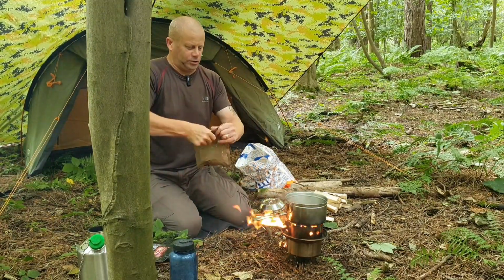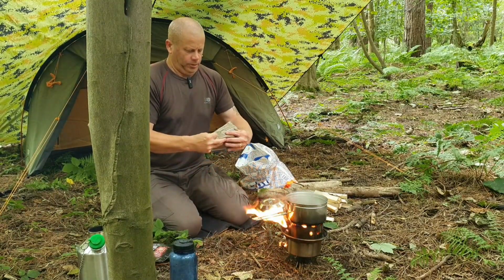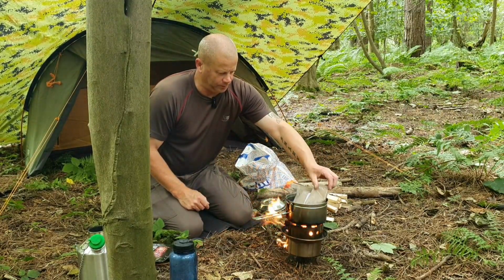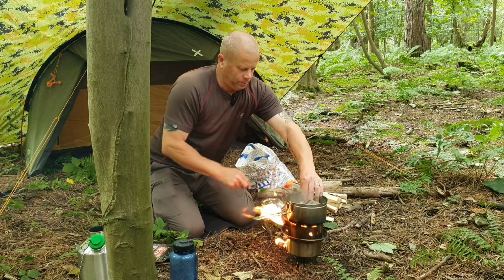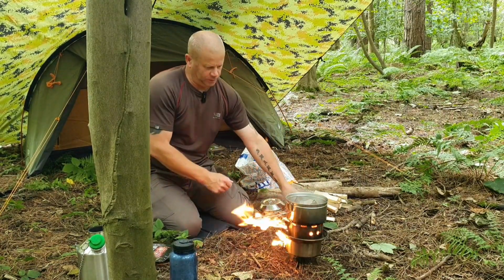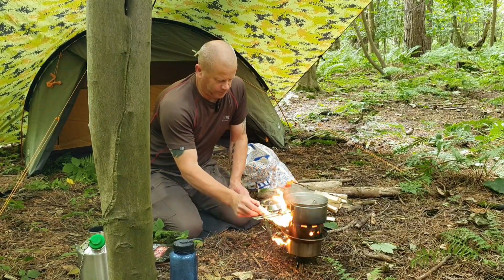Like I say, you can eat these cold as well, so you don't really need to warm them up. I didn't think that'd be on, but no gloves, that pan's handle's going to be hot. So it's going to be a bit of a nightmare. So we're going to have a couple of minutes now for it to warm up, and hopefully be ready for us to eat.